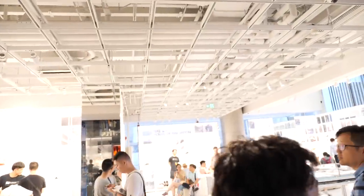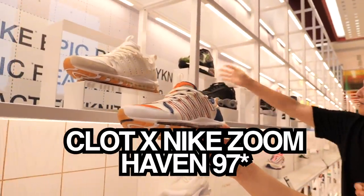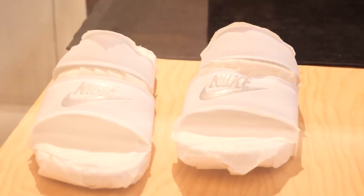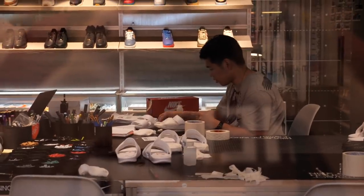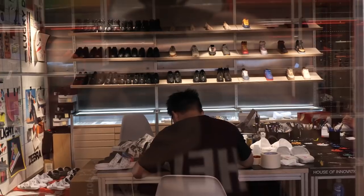We've got the Clot 98. Clot, as you guys know, is the first Chinese streetwear brand out of Hong Kong. I think this is a cool shoe. All right, so right now we got a lot of the samples that have been made in the customization spot right behind this wall. You can actually peek in and you can see people putting sandals together, putting shoes together.